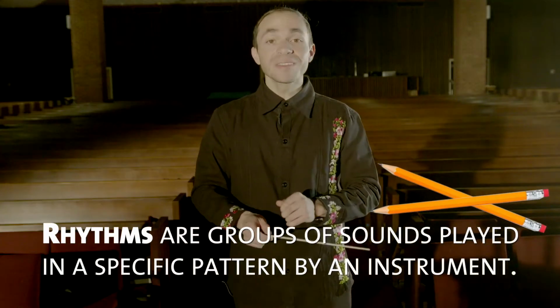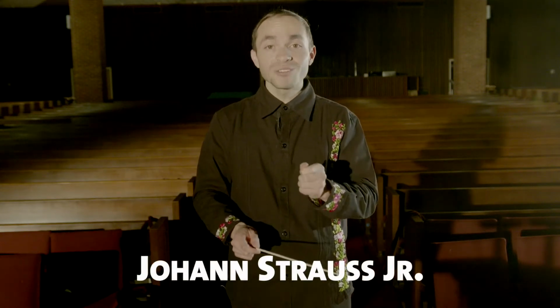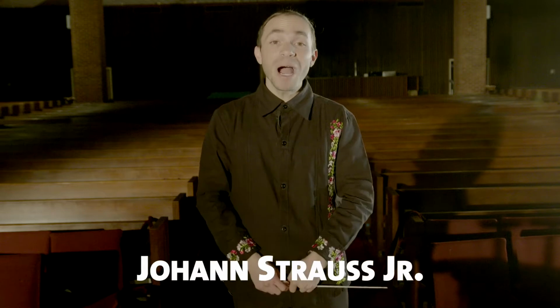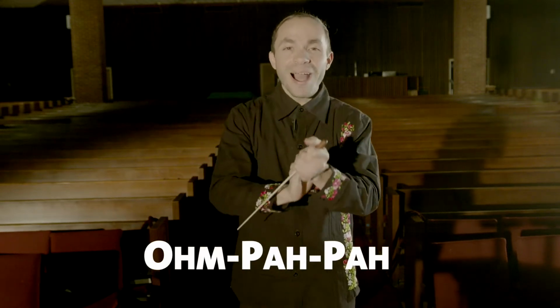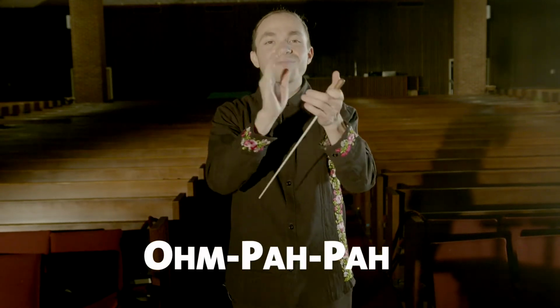The first piece of music that we will play is a waltz by a composer named Johann Strauss Jr. His music was so popular in Europe that countries all over the world still perform his music. Do you remember what the waltz rhythm sounds like? It sounds like this. Join me in playing this fun rhythm. Oom pa pa, oom pa pa, oom pa pa, oom pa pa, oom pa pa.